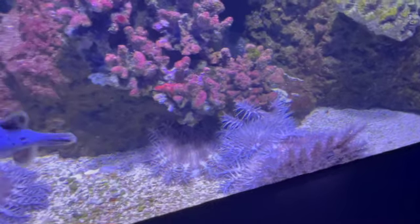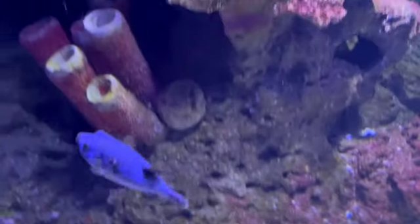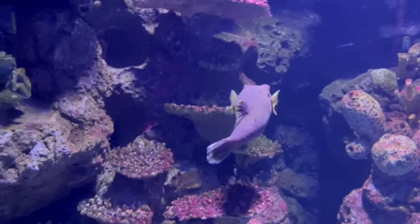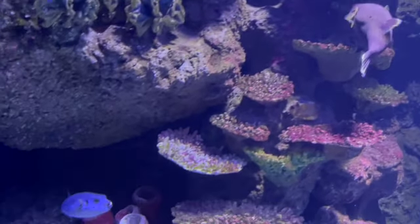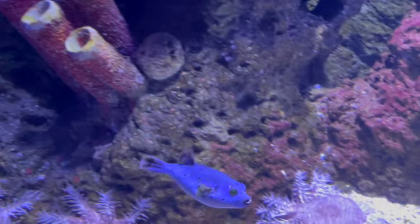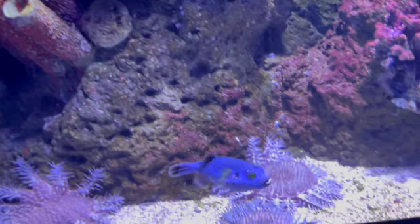It is the largest sea star in the ocean. They can have up to 21 arms. So when they lose one, some of you may know that they can grow them back. So yeah, they can have up to 21 arms. Can get up to about 80 centimeters. So they can get pretty big and be pretty scary.